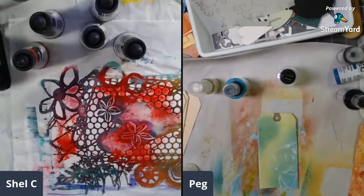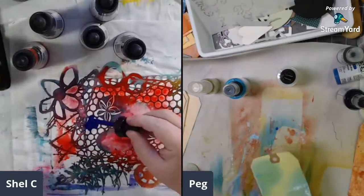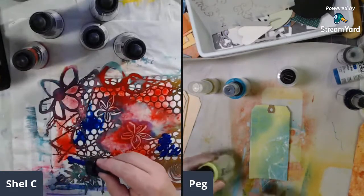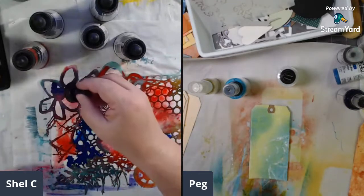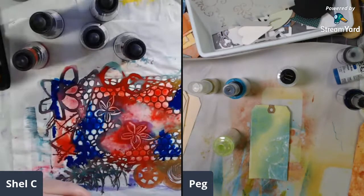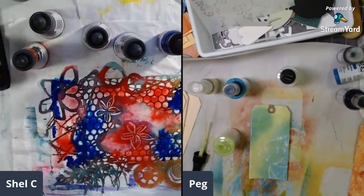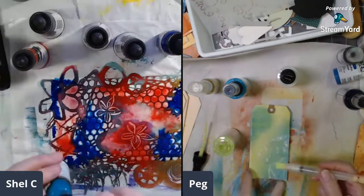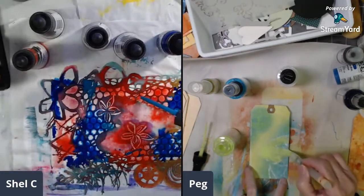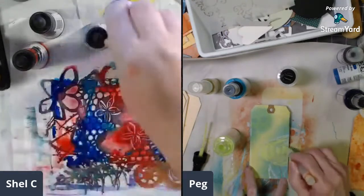Normally, I would just set that aside to dry because I don't really like to heat those acrylics, but we're on a show. So you can use this stuff with a brush. I could take a water brush and just pick that up and paint in my fish now that I know where it is. With that medium.